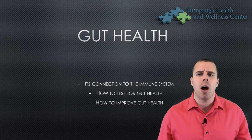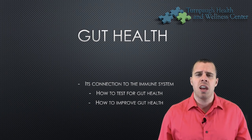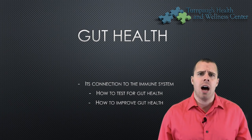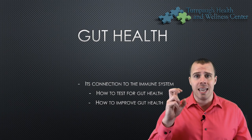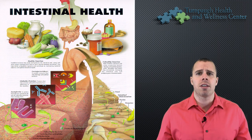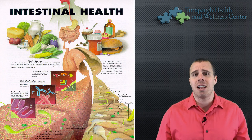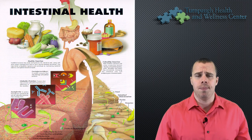We're going to talk about how to test for the gut to see if we do have a healthy microbiome and a healthy gut that can absorb and assimilate nutrients effectively, and then how we can correct a gut that has intestinal permeability or leaky gut. So let's dive in. So first here we can see a picture of the digestive tract. Really important to understand how the digestive tract can connect to our immune system.